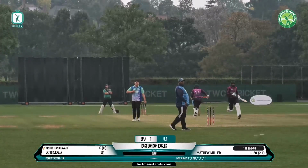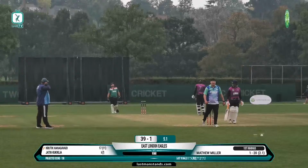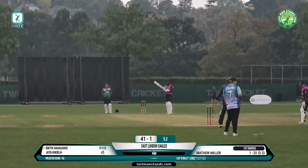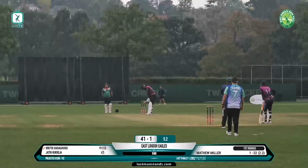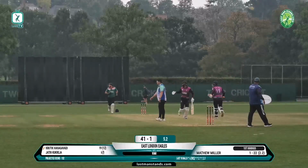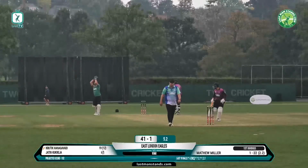Straight down the ground. Well fielded at long on by Oscar Goodwin. Swoops in with one hand. Clean pickup. So Hungabadi, you look set. Slow ball there from Miller. Easy 2 there. Kaywood collapses on the ball.